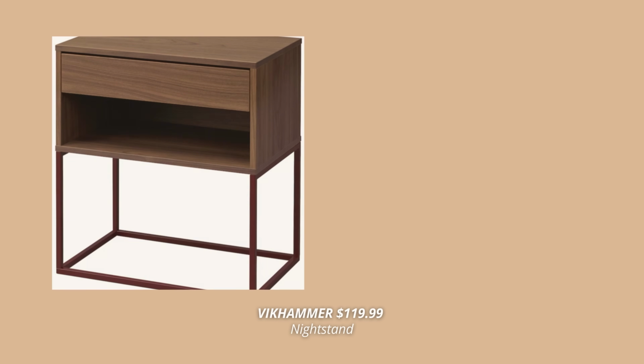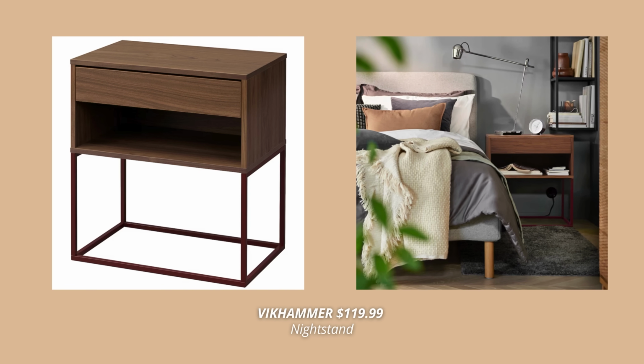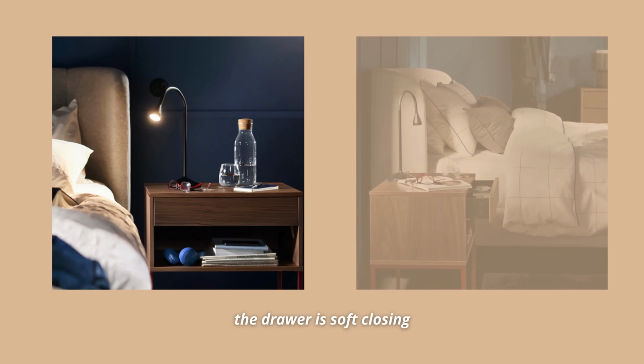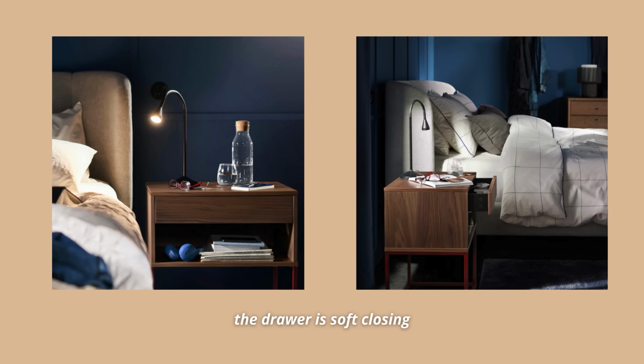Another new furniture piece that caught my eye was this elegant nightstand. This bedside table in walnut veneer has a matching steel underframe and has lots of storage possibilities. It has a top shelf, a handy drawer, and an open storage compartment. In other words, everything you need to store items that you want close to the bed while looking so stylish.